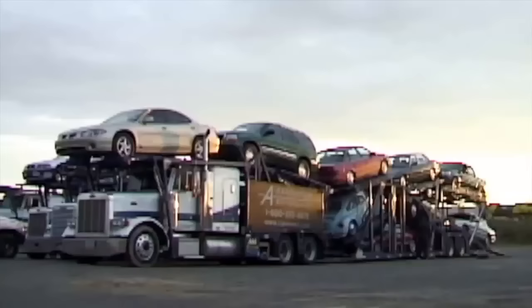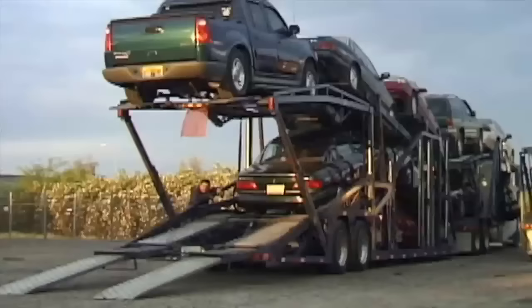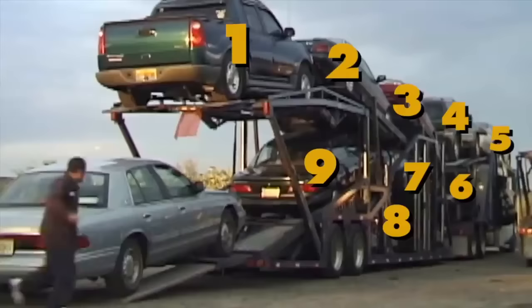Just how many cars can it hold? Can you count them? All the cars new and old. Could it be 9? No, count again. Its smart design means it actually fits 10.